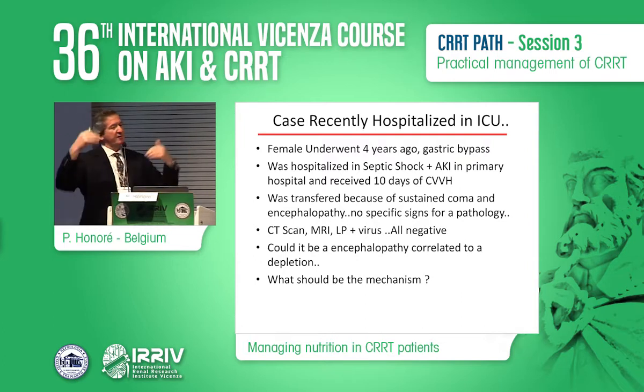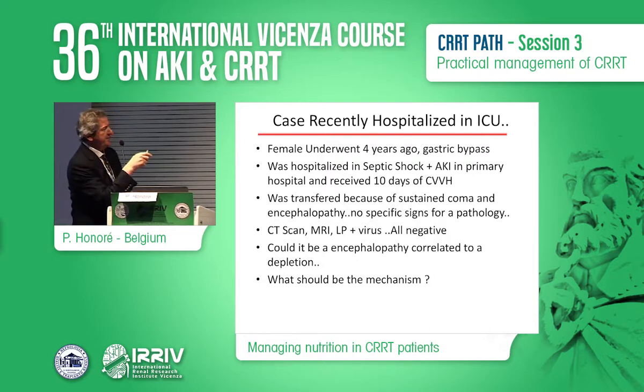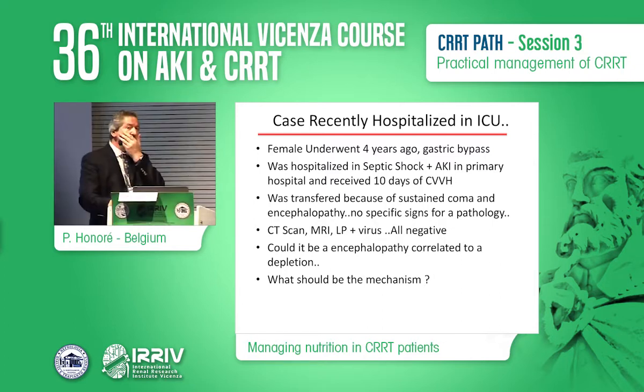Then she was transferred to our university hospital. And we were very, very upset about this because we didn't find any cause. And we just do everything, CT scan, MRI, LP, looking for viruses, everything. Everything was negative, and the patient was sitting in coma. And we said, gosh, what are we going to do here?